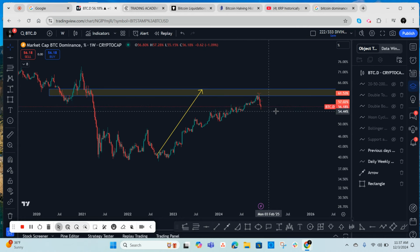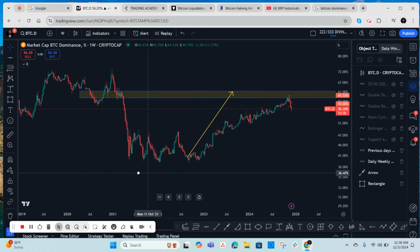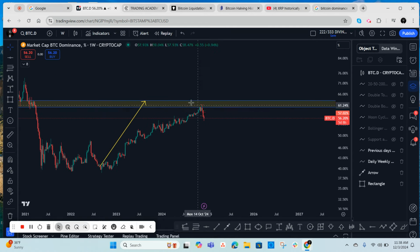But when Bitcoin typically tops out around 60, 61%, we start to see some pullback. So if you go back and look at this particular drop here in May, June 2021, some of your alts were really starting to rally around this time, and then it tapered off. Okay. So be mindful of this. Now you can look at this: type in BTC.D, and that'll give you the Bitcoin dominance chart.